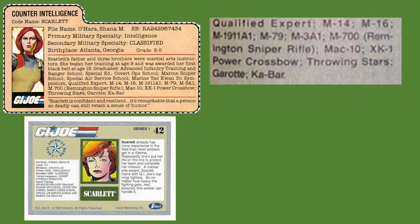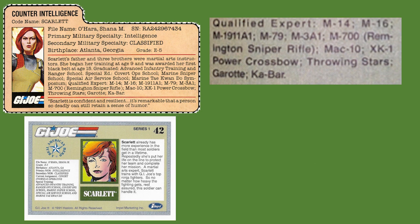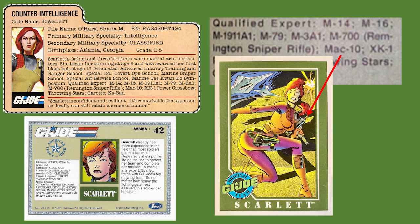She also has the M700 Remington sniper rifle listed, which for the Marines was actually an M40, or for the Army an M24, and was actually in use at the time, so would have been appropriate for a graduate of sniper school. We also see the MAC-10 listed here, which is definitely a product of the time since it made a ton of appearances in different media during the late 70s and early 80s. I doubt she'd have chosen it for a preferred option though, since the things were notoriously inaccurate over any kind of range and were instead more of a spray and pray type weapon that put a lot of rounds out really quickly.